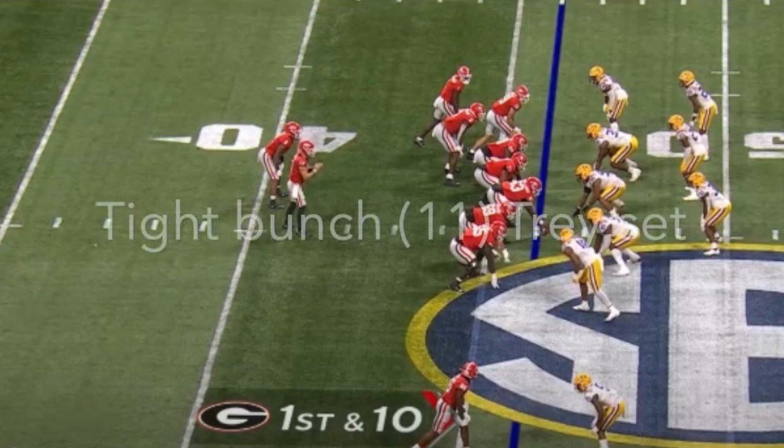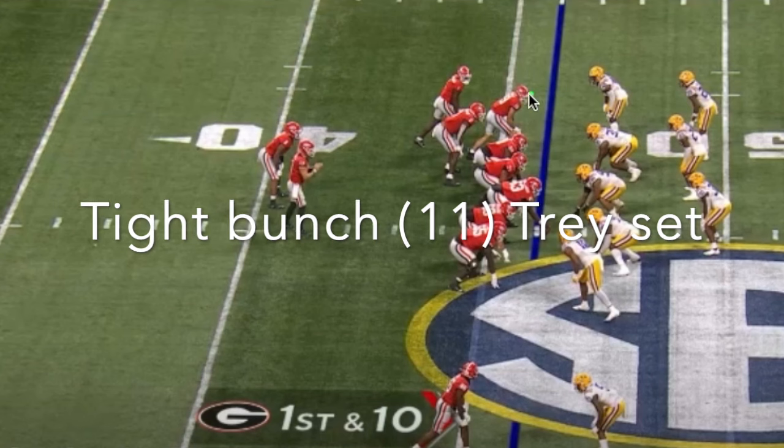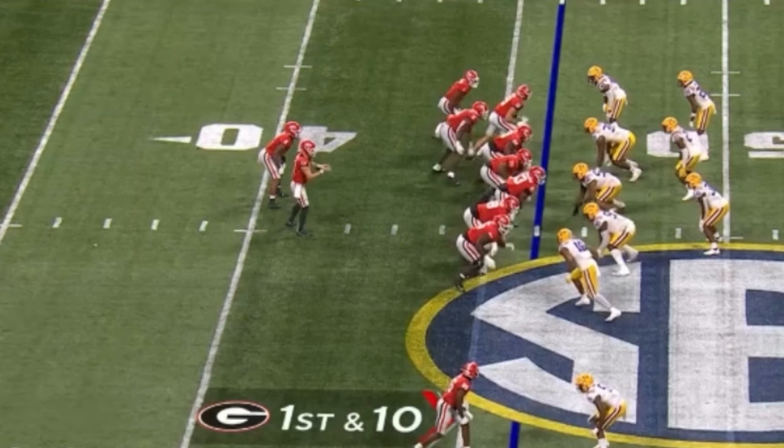The two tight ends at Georgia that we'll be watching are number 0, Darnell Washington, and number 19, Brock Bowers. Even though they are tight ends positionally, I consider this a tray set, an 11 personnel variation. Something that stands out, if you want to translate this to the Ravens, is that these two tight ends are on the field together almost all the time, at least three-quarters of the time as I've watched it.